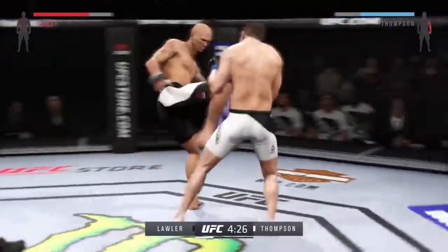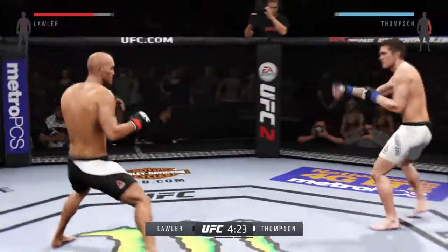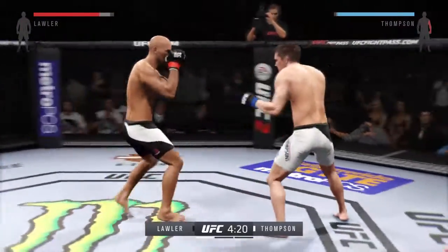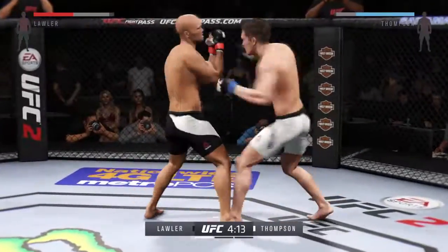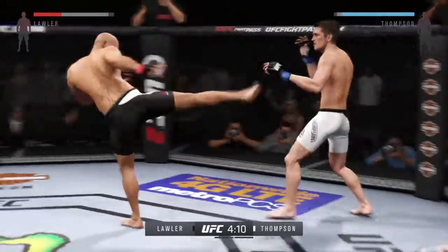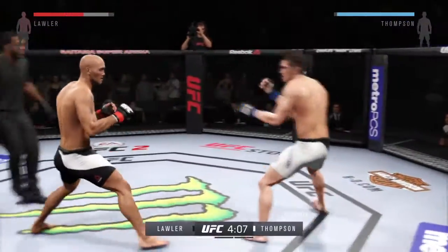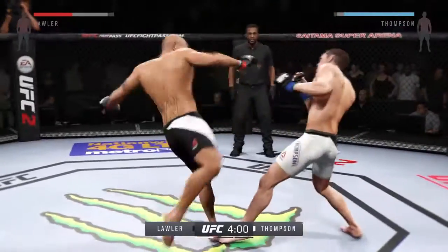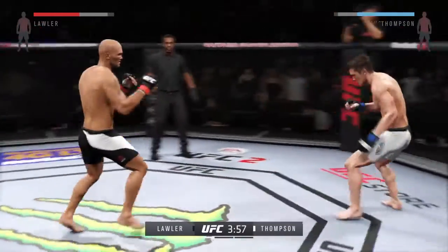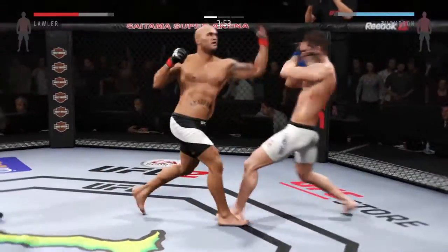Thompson with a solid right kick to the midsection. Just missed with the huge kick. Another good kick. That was a nice one. Thompson circling to his right. Oh, another good body shot. Joey's really starting to do some damage. He's landing some excellent kicks here.